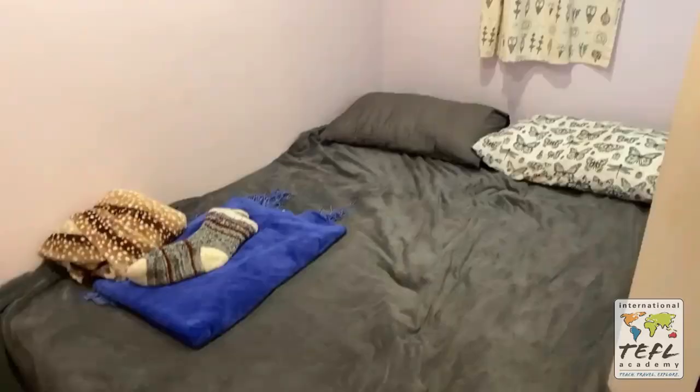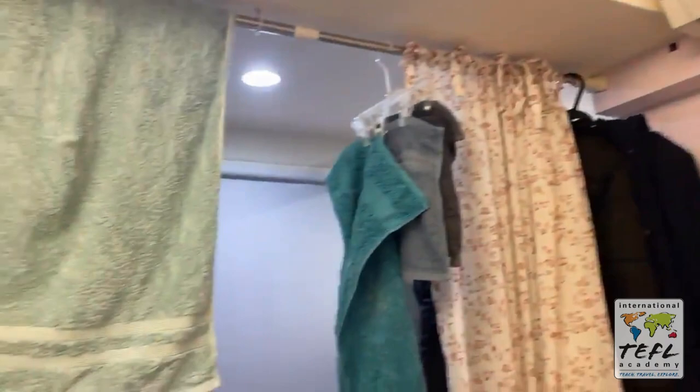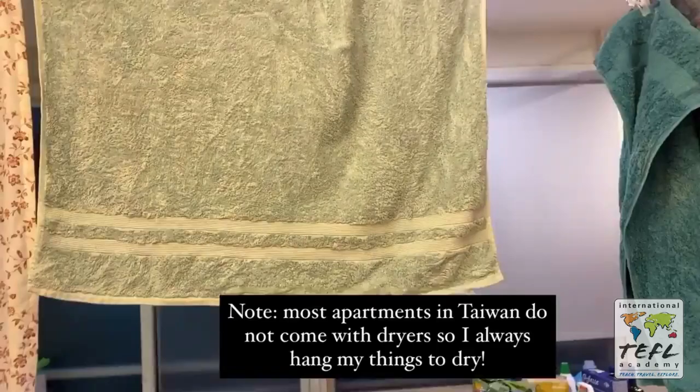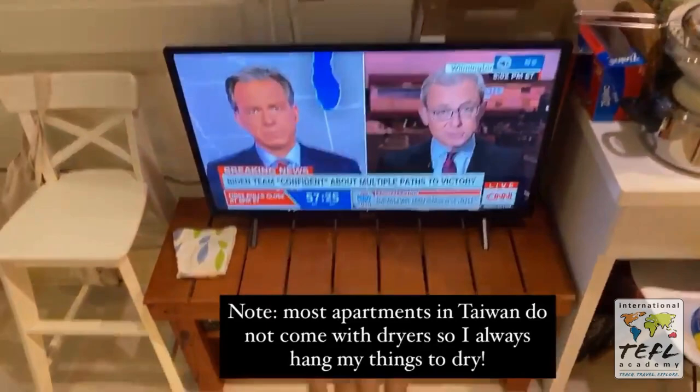And moving right along to the right, as we enter more of the living space slash kitchen, I've got my AC over here. I did laundry about 2 days ago, so my towels and things are drying up here. Most apartments in Taiwan do not come with dryers, so whenever I do laundry, I just hang my things here to dry. I've got my TV there. This came with the apartment, as did the little table.